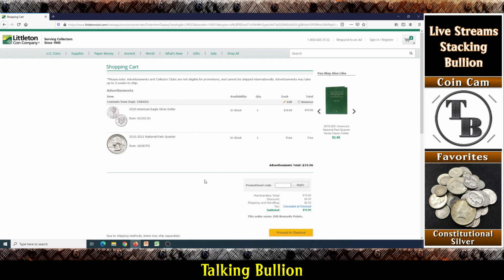So anyway, I thought I'd take a moment to show you a really good deal. Looks like you can get American Silver Eagle for almost half off. And I thought you may be interested in doing that.